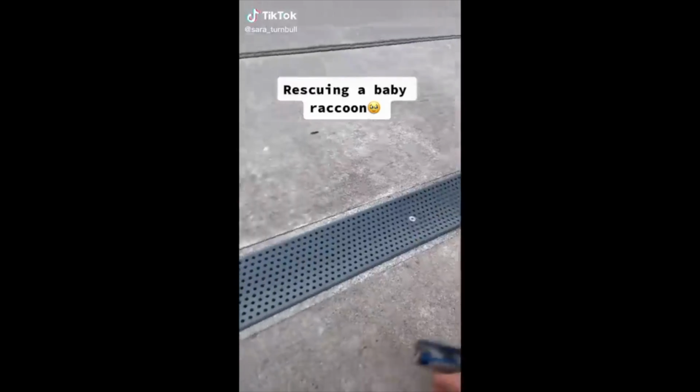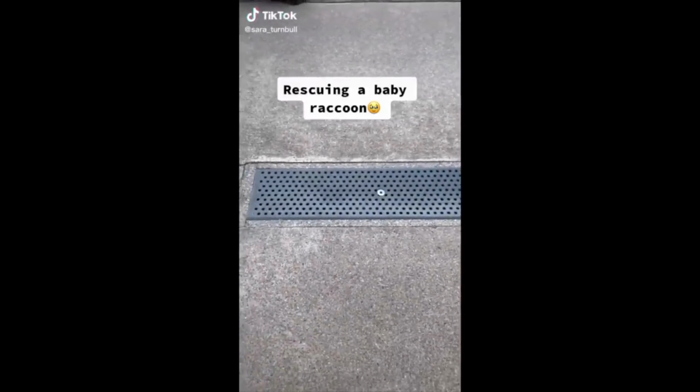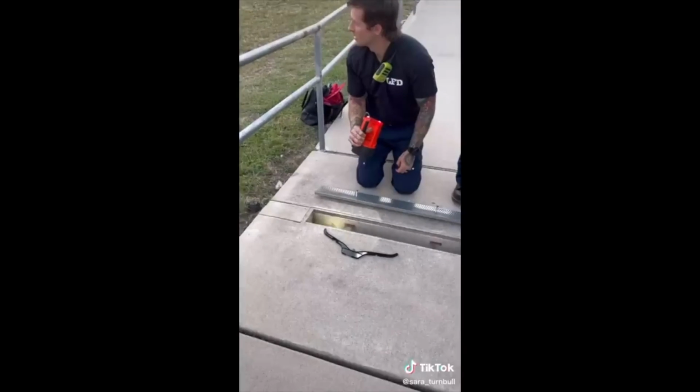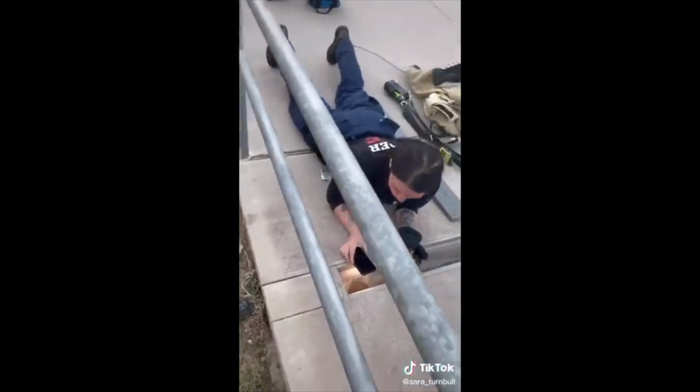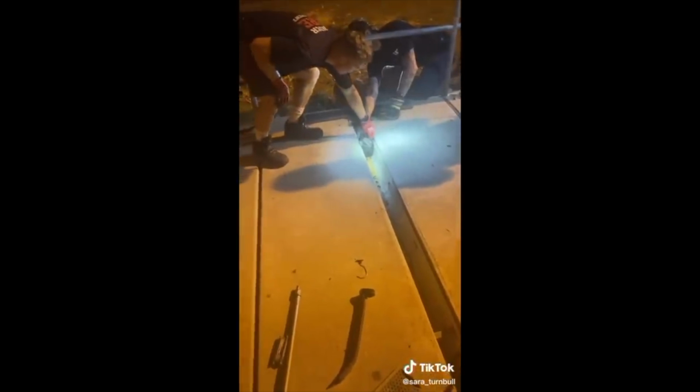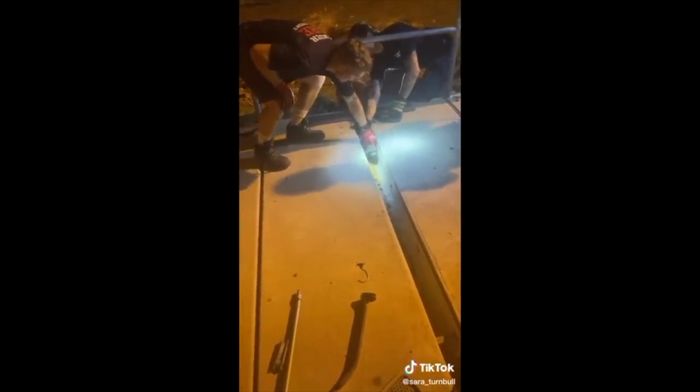A few days ago, while visiting a school, we heard a strange sound coming from this pipe. So we called animal control, who then sent the fire department to help us out. They stayed for hours, digging and trying different things to get it out. Until finally, the little critter showed up. And it was just a baby.